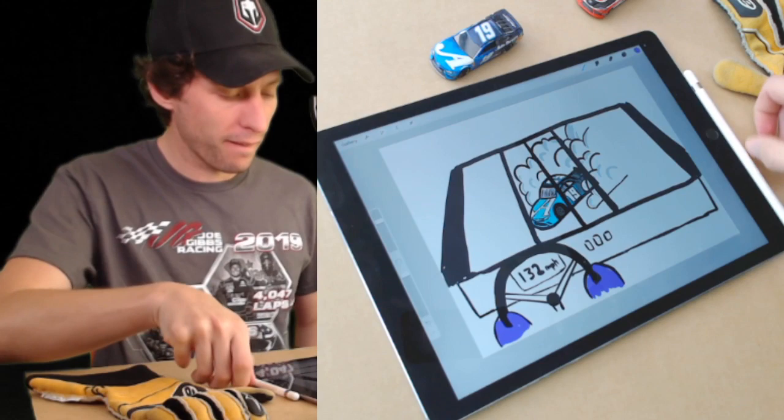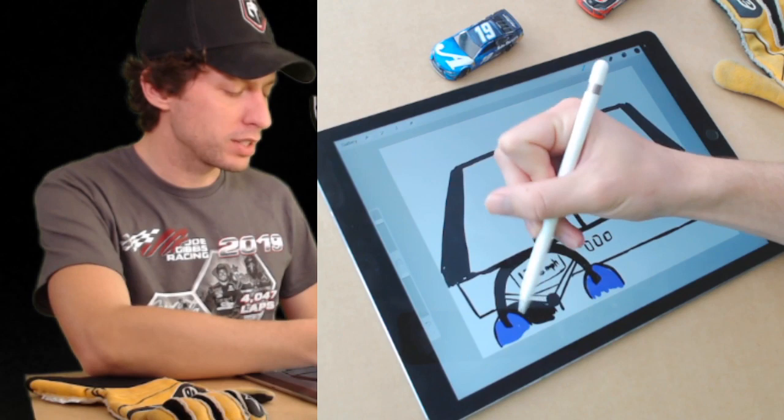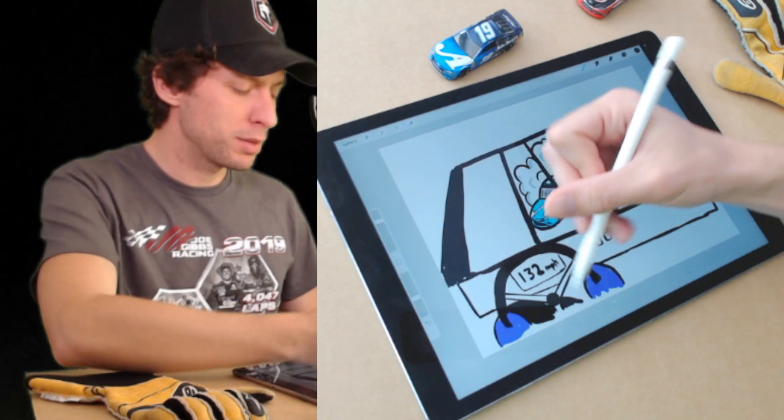So the other thing I'm going to do on here is I'm going to start filling in dark colors because there's not a lot of light in this car. So I'm going to make the bottom dark. This part's going to take longer. Really, for the most part, our drawing's done. I'm just filling in so that there's some dimension and some shape to this.